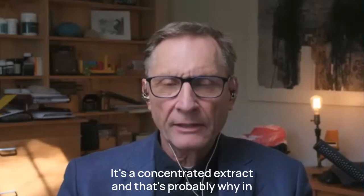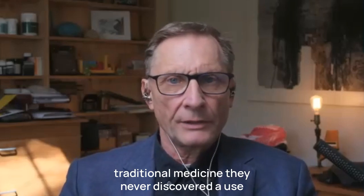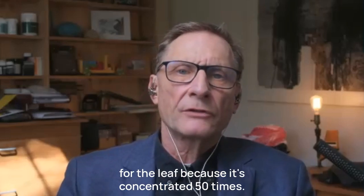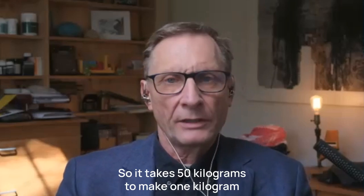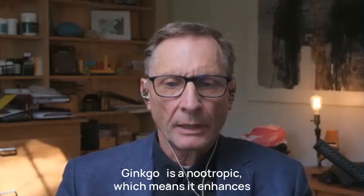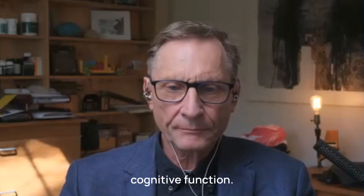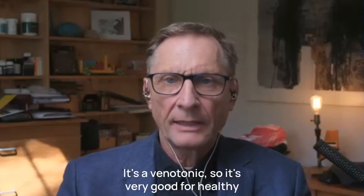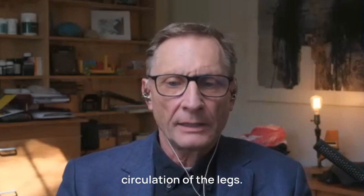It's a concentrated extract, and that's probably why in traditional medicine they never discovered a use for the leaf, because it's concentrated 50 times. So it takes 50 kilograms to make 1 kilogram of the final extract. It is a nootropic, which means it enhances cognitive function. It's also vasoprotective. It's a venotonic, so it's very good for healthy circulation of the legs.